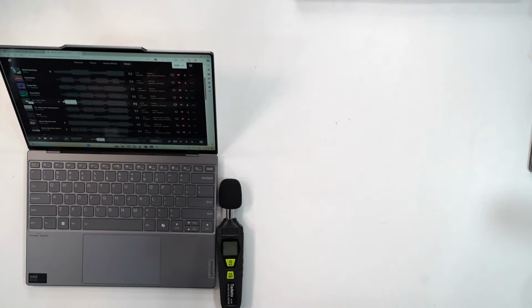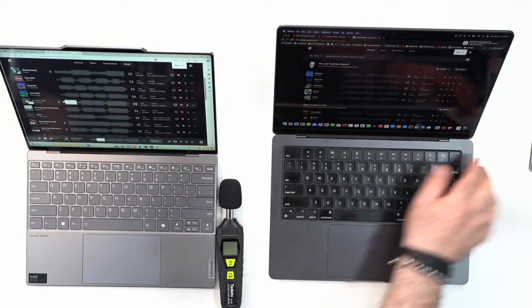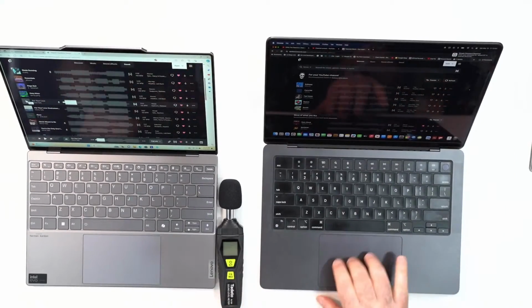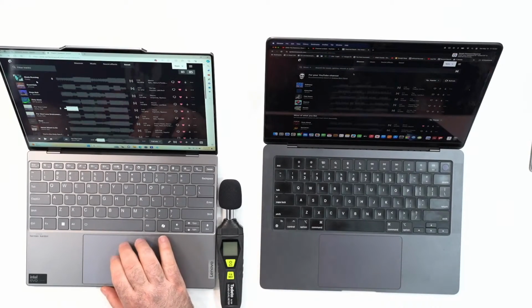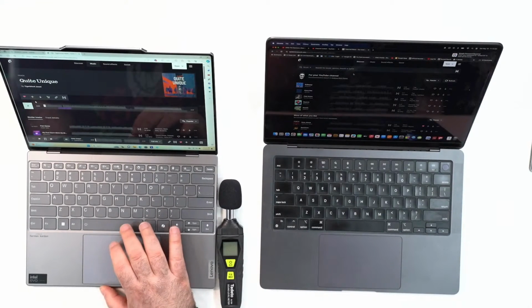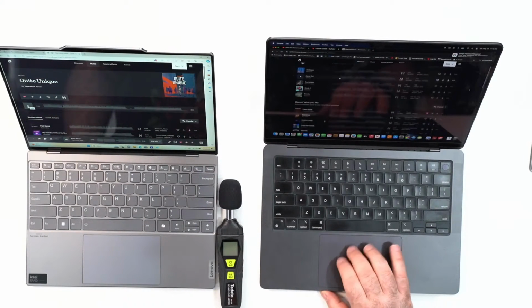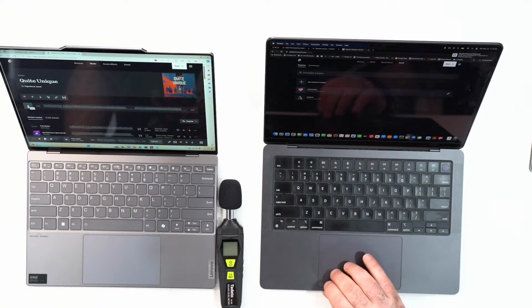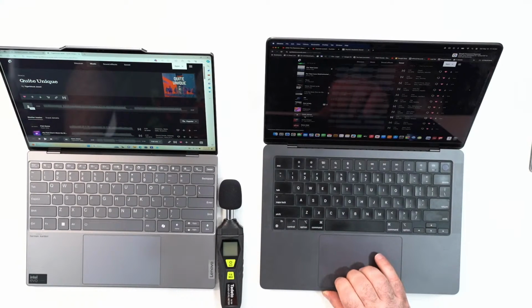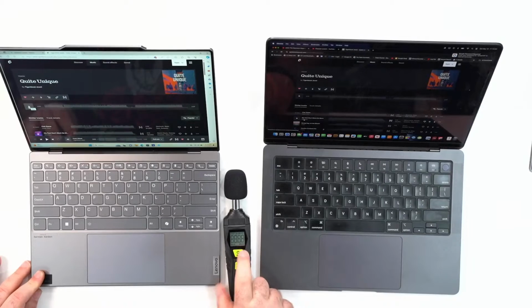All right. MacBook Pro 14, M3 Max on this one. Greasy keyboard and all. Let's go back to Quite Unique here. All right, we'll start off with the 13X, and then we'll look at the MacBook Pro.